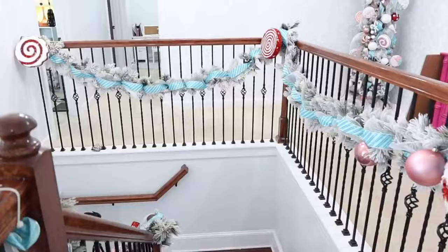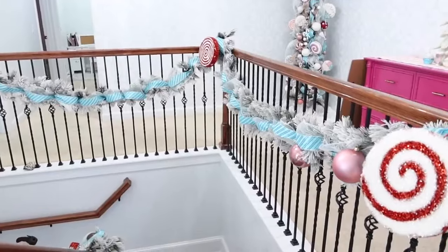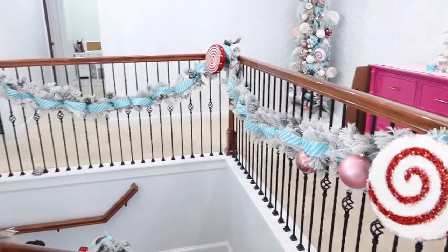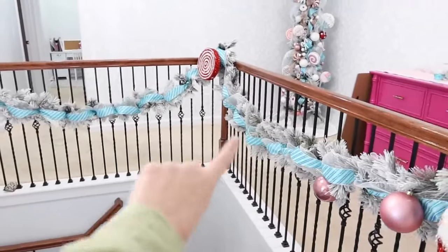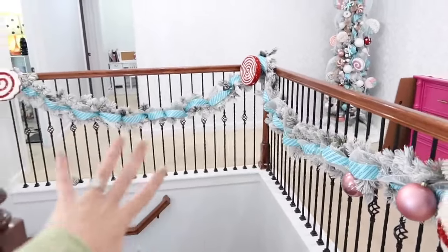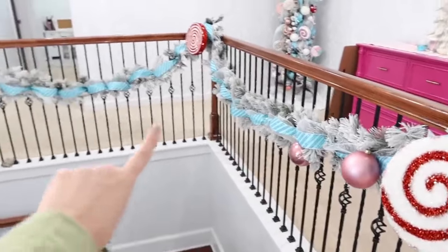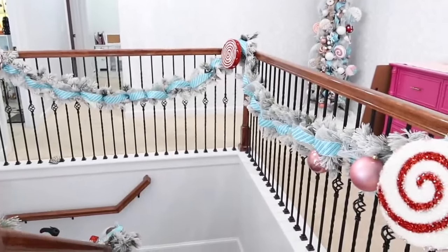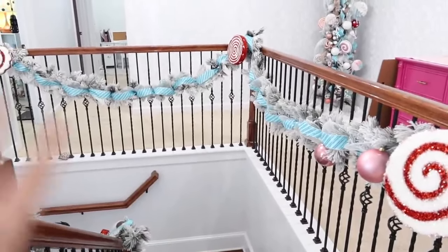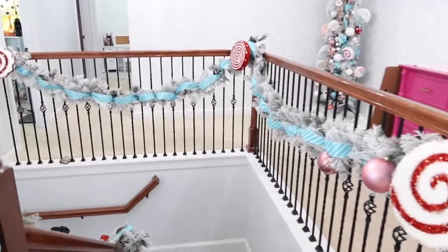So now I'm ready to get to work on the garland while those frames are drying. And the first thing I'm gonna do is add my two big snowflakes right in the middle. So right here and here. And then after I get those on, I'm gonna add in all of my pink ornaments. Those are the things I ran out of. And so I'm gonna pop those on right now. Then once I get those on, it'll be a lot easier to put in the lollipops and stuff wherever there's kind of just a blank space.